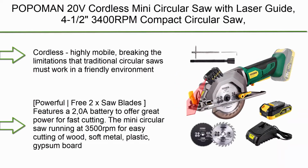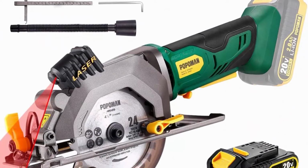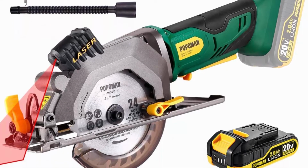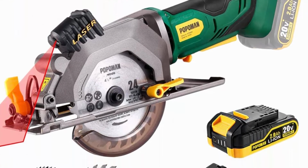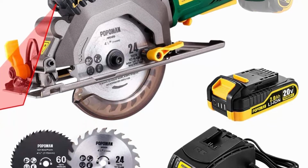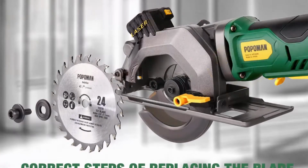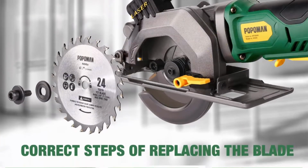Top 7. POPOMAN 20V Cordless Mini Circular Saw with Laser Guide, 4-1/2, 3,400 RPM Compact Circular Saw, 2.0 Ah battery, 1H charger, ideal for wood, plastic, and metal cuts. Summer vacation plus back to school. Best gift for DIYer and family. Cordless Universal Battery System.